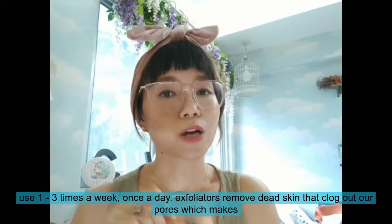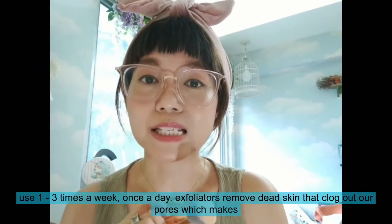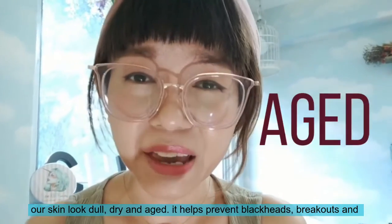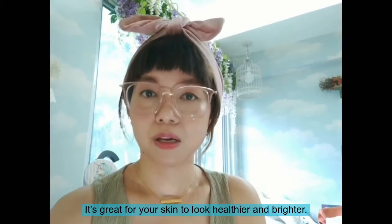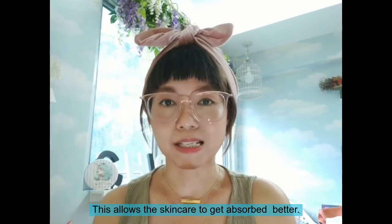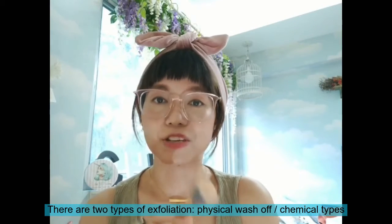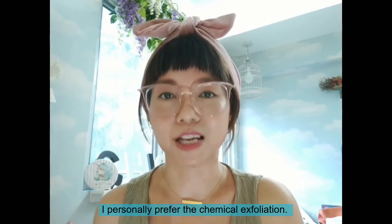Number 3. Exfoliation. Use 1 to 3 times per week, not once a day. Exfoliators remove dead skin that clog up the pores, which makes our skin look dull, dry, and aged. It helps prevent blackheads, breakouts, and enlarged pores. It's great for your skin to look healthier and brighter. This allows the skincare to get absorbed better. There are 2 types of exfoliation, physical wash-off or chemical types. I personally prefer the chemical exfoliation.